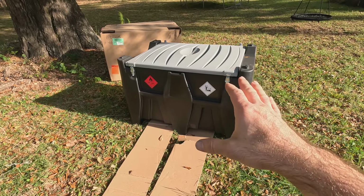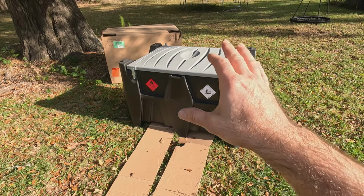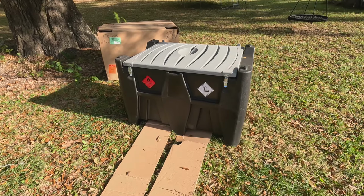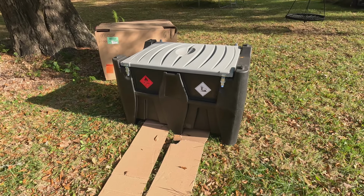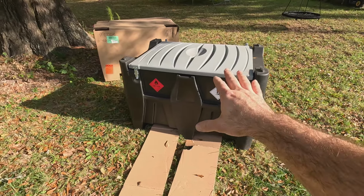Even if we don't run out of fuel, odds are the price is going to increase drastically. So this will be a little bit of a buffer. I have 116 gallons in this tank that I bought at a cheaper price, and so that may save me a little bit of money over the long term. And that's how I'm looking at this.